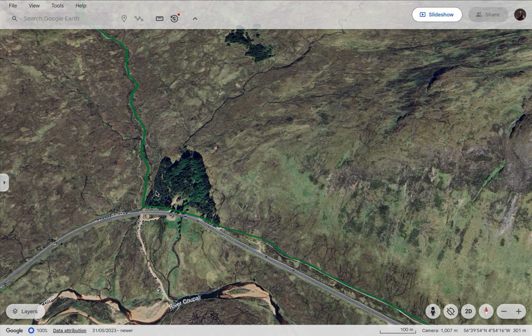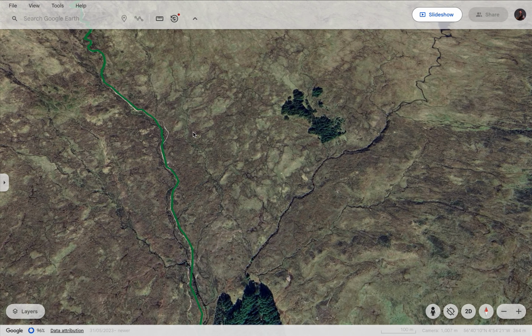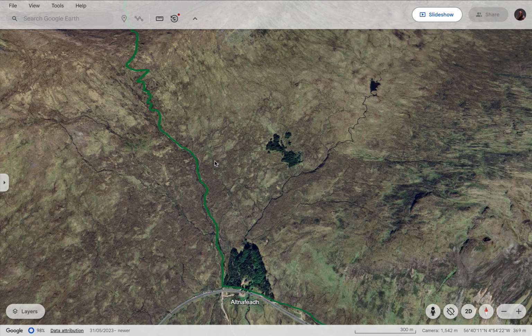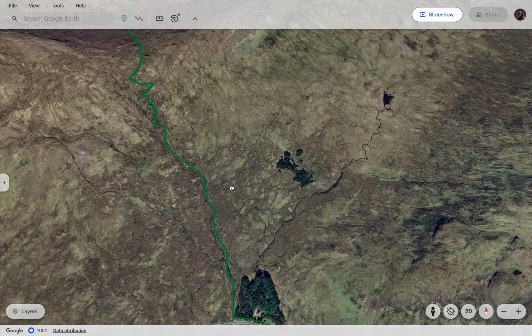There's a big stream. By the way, there's water everywhere, so if you've got a water filter, you can fill up anywhere. I gulped down a load of water through the filter, filled up again, and then went up the Devil's Staircase. It wasn't that bad. It took me 40 minutes. It is steep, but it's over quicker than you think.